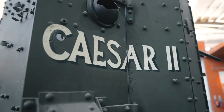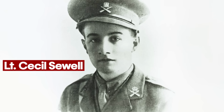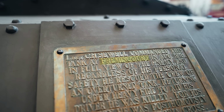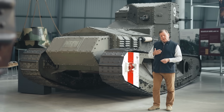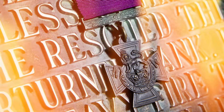Our Whippet, Caesar II, is rather special. It was commanded by the 23-year-old Lieutenant Cecil Sewell in an action on August 29, 1918 at Fremicourt near Bapaume. Seeing another Whippet overturned in a shell hole with crew trapped inside, Lieutenant Sewell left his tank with a shovel, dug soil away so that he was able to open the rear door and release them. Going back to tend his injured driver, William Knox, he was shot and killed. For his actions, Lieutenant Sewell was awarded the Victoria Cross.